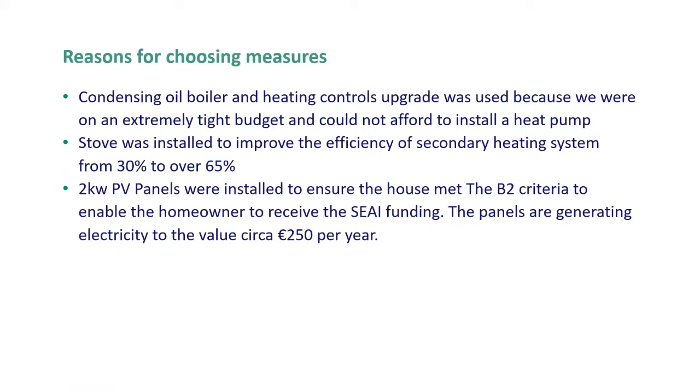We chose the condensing oil boiler and the heating controls because this is all that was in the budget for this particular project. So in order for us to get it to the level it was, we had to carry out the full suite of works, the insulations, the window replacement, and so on and so forth. Now, while the client had to contribute towards it, their budget was very, very small. So we had to use a condensing oil boiler instead of putting in a heat pump. So if the budget was there, we will be saying at all stages now, if we can get the house to the HLI that's required, we would always try and put a heat pump into it.